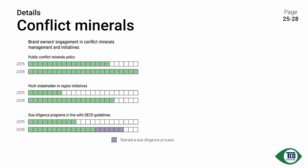Some brand owners didn't have a conflict mineral policy, and they got the board of directors to sign it and publish it on the web. A lot of brand owners decided to support these in-region initiatives, and that hopefully helped them to achieve much more during these 3 years than what they could have done without this support. And finally, a lot of brand owners also started this due diligence program, and 4 of them even managed to finalize their due diligence program in this 3-year period.